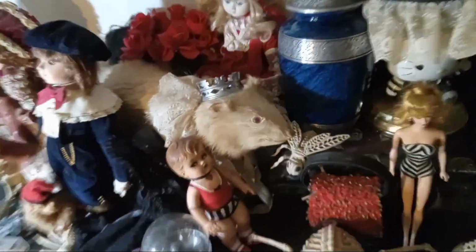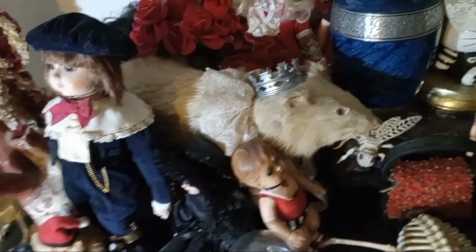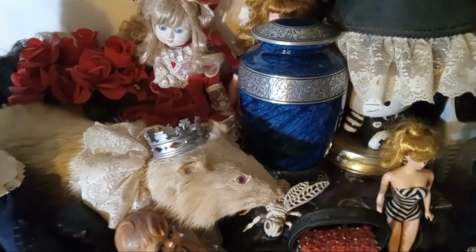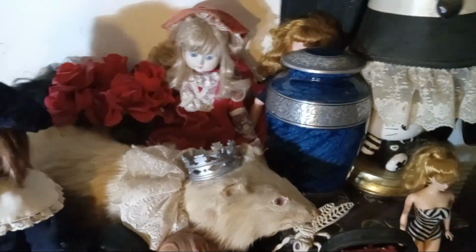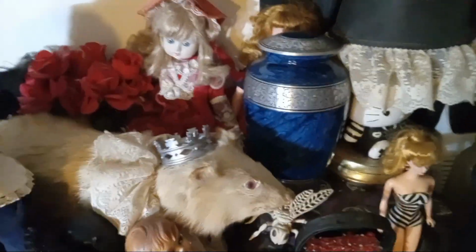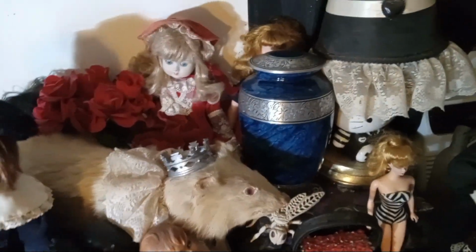But anyways, here is my albino taxidermy raccoon. His name is Sir Reginald. I made him a nice little collar and crown. Here is an urn. It doesn't have ashes in it. It was a present from my dad, and it came with a bunch of Hershey's Kisses in it. So eating candy out of an urn, I felt like that woman on My Strange Addiction who ate her husband's ashes, just eating out of an urn, you know.